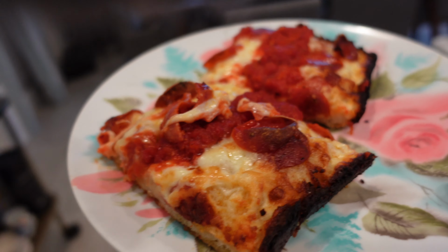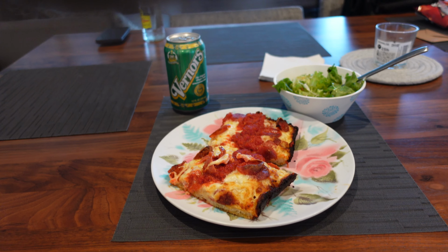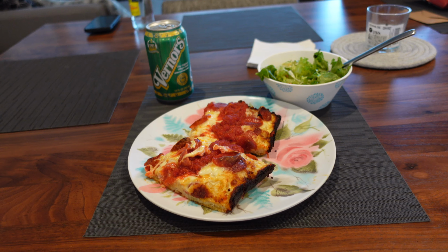This pizza was probably my favorite meal of the entire week. I served it up with a side salad, and a Detroit-style pizza needs to be served with a Detroit-style beverage.